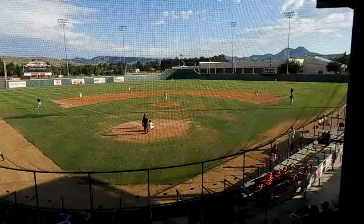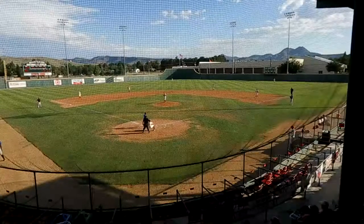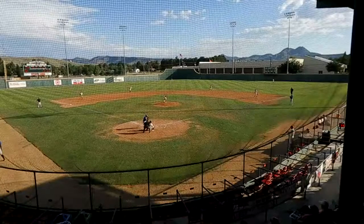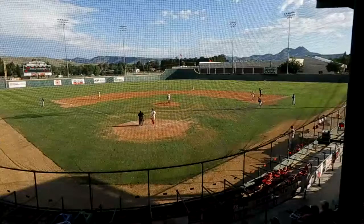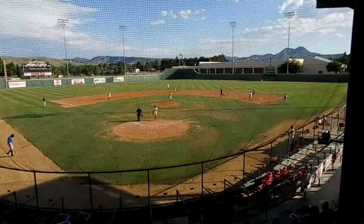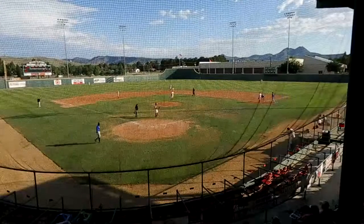88, 87, 90 on the fastball. Liner right past Little into center field. That's a clean sweep for White Sands.